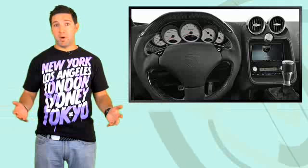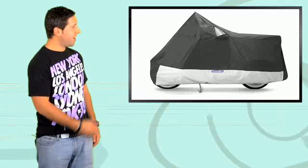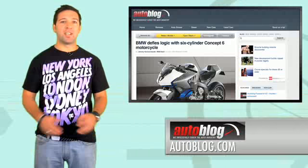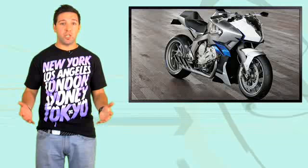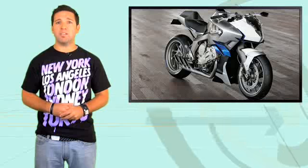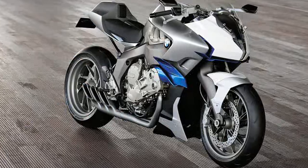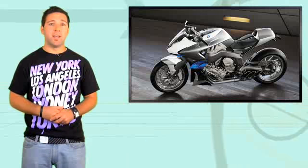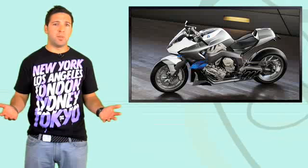And for those of you who like bikes, or have been asking us to cover them, here you go. A covered bike. Nah, I'm just kidding. BMW has revealed a concept motorcycle dubbed Concept6 at this year's EICMA show. The sexy-looking concept, despite typical design, has been built using BMW's inline 6-cylinder engine. Concept6 is meant to compete with the most up-to-date bikes, such as the Honda Goldwing.